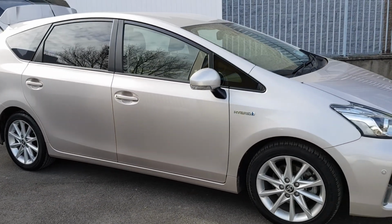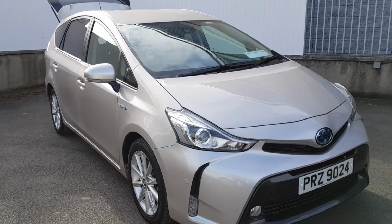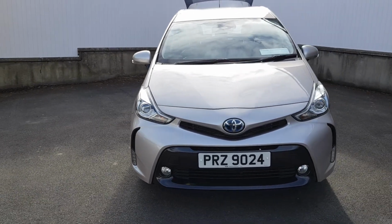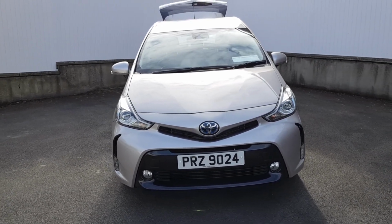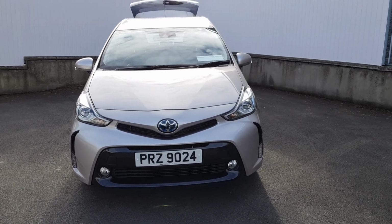All our cars do come with a warranty of 12 months or 16,000 kilometers. The VRT is already paid on this car, so the price on our website is the price that you'll pay. For all the other specs, they are on our website as well.